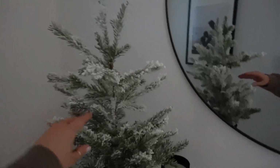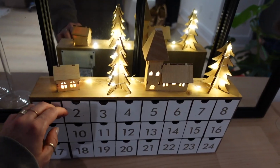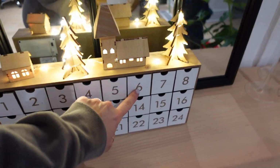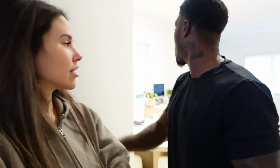We got a little Christmas tree here. I recently got this. We're gonna fill it up with some little treats and little things for Star, like little money that you can put in his piggy bank, stuff like that. So we'll definitely be keeping you guys posted about this. You guys are gonna see our tree a little bit later in this video.